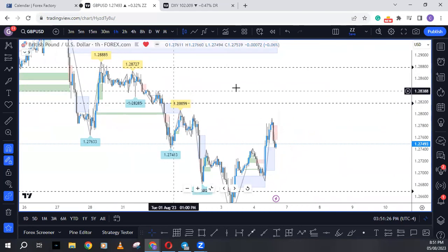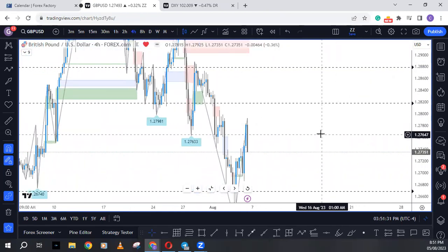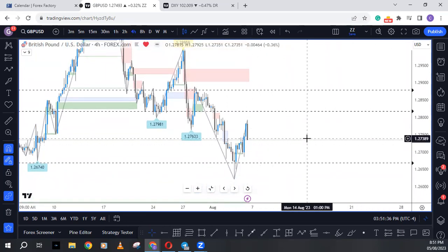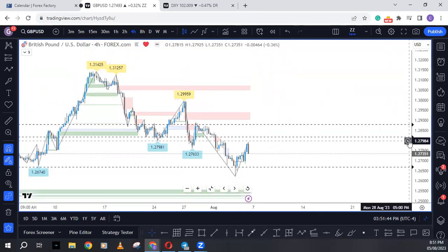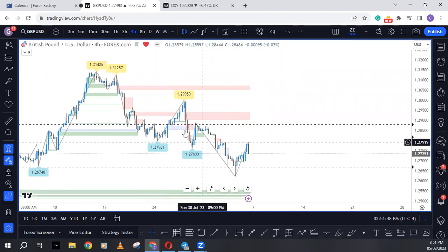Then if it continues higher, we have 1.2872. Let's look at the 4-hour. Well, we don't have any significant fair value gap. So probably if this continues, you might take out 1.2890 if it continues with that much strength, because if we look at this on the 4-hour, this is still tilting to the downside.